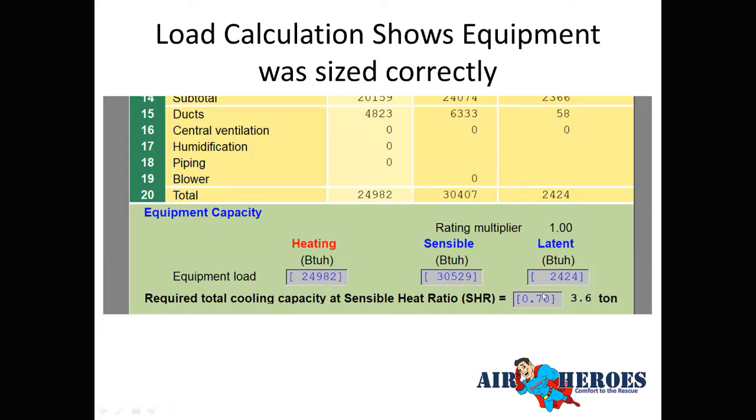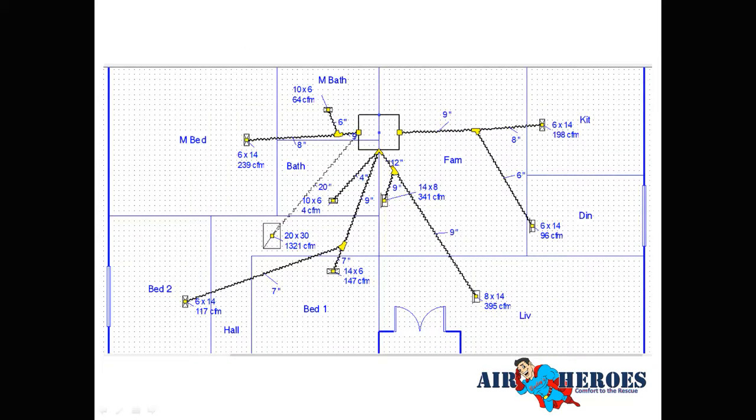And if the house is brand new, with the way the windows are and everything today, we could probably get away with a 2.5 ton air conditioner on this house, and it would calc out and still be plenty big enough to handle the loads. So we've got the size correctly. So we then do the duct design.